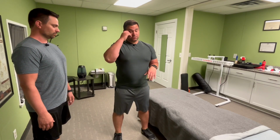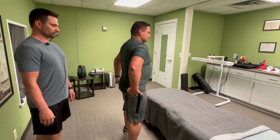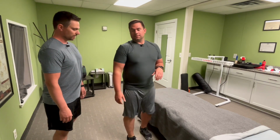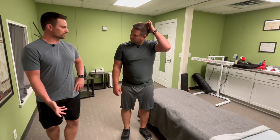But for those of you that can get into a deep squat, you don't have to have heavy weight. Just body weight's good enough. And on the way up, you want to really squeeze and activate those glutes. Good. And then the other one is just standing, and you want to show just leg extension.